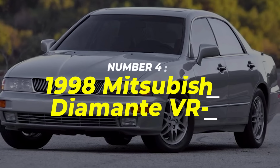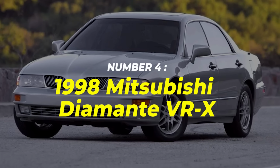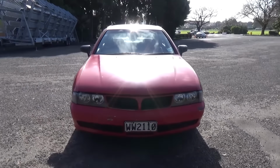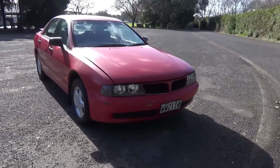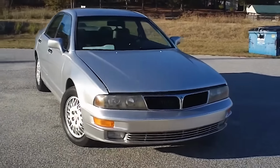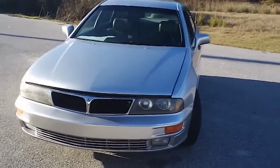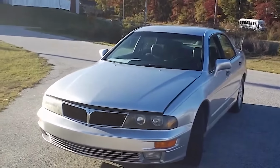Number 4, 1998 Mitsubishi Diamante VRX. A mid-size sedan that looked like your average daily driver, but had a secret performance edge that would leave you stunned. Following the surprise muscle of the Buick Roadmaster Estate Wagon, this one blends luxury and performance in an almost unnoticeable way.